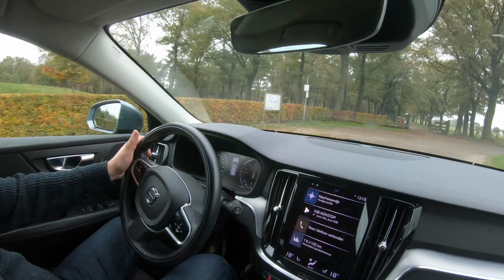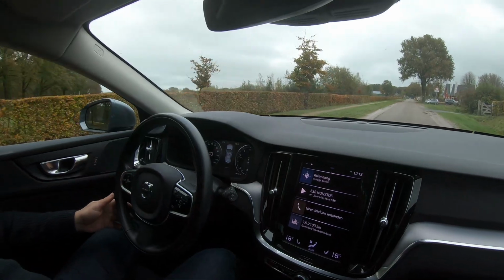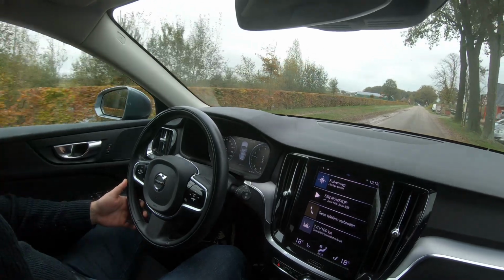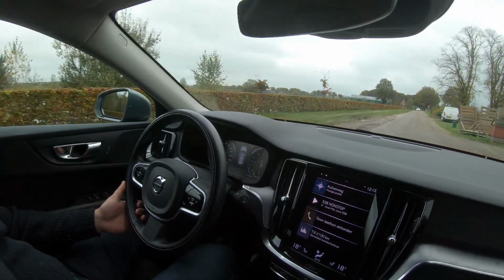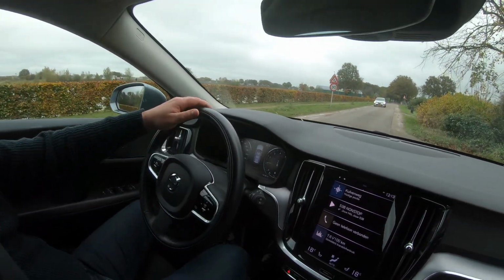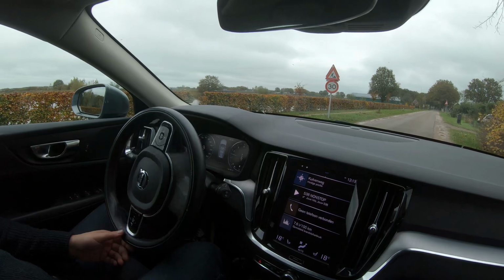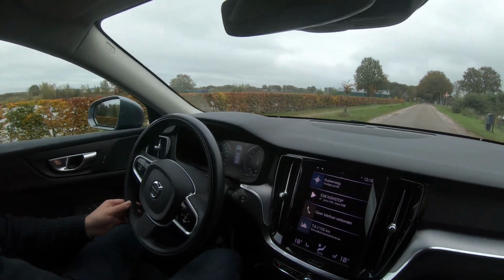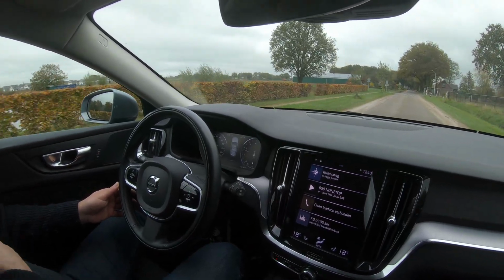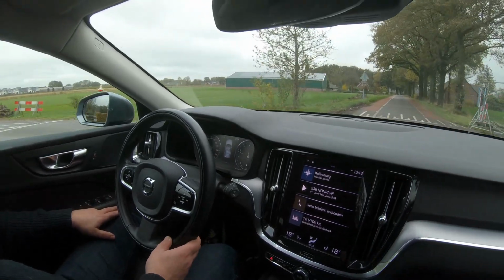It really functions well. The infotainment and navigation, Android Auto only uses a small portion of the screen. Apple CarPlay wasn't tested. The automatic transmission is quite an old-fashioned transmission. It's not a DCT, and it doesn't operate very fast when overtaking cars. It really has to think for a couple of seconds before it puts it in the correct gear so you can keep on moving. So this is not very good.